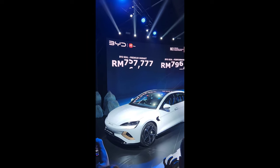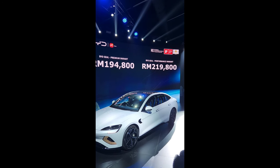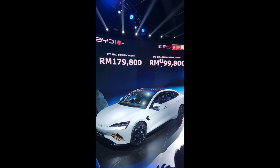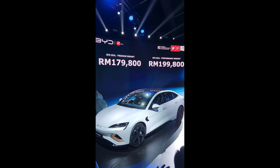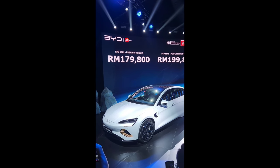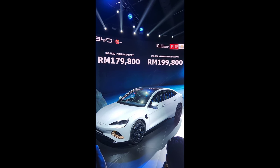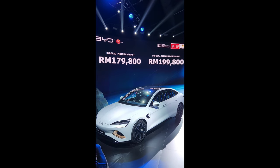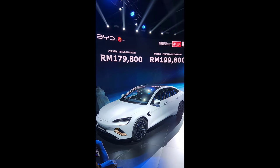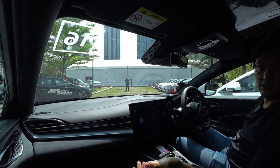So let's see where the numbers will land. Is this going to be the prize? Is this going to be the prize that you are looking for? It gets going. There you have it, ladies and gentlemen. The all-new BYD Seal Premium is now available at an unbeatable price of 179,800 ringgit. And on the other hand, the BYD Seal Performance variant, yours for only 199,800 ringgit. Incredible.